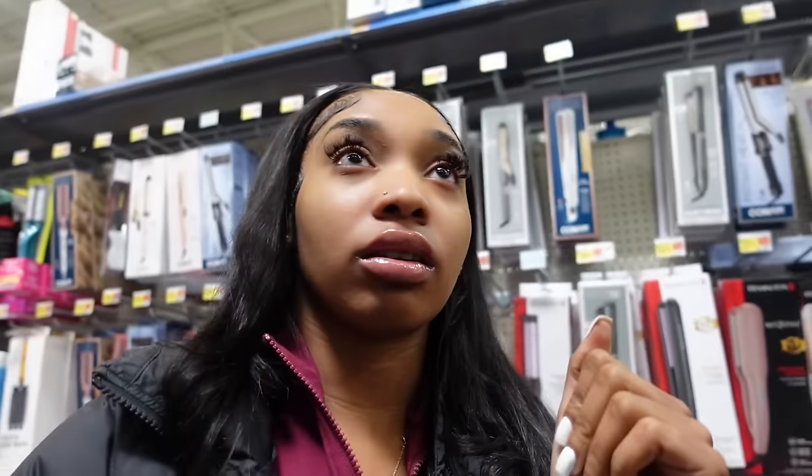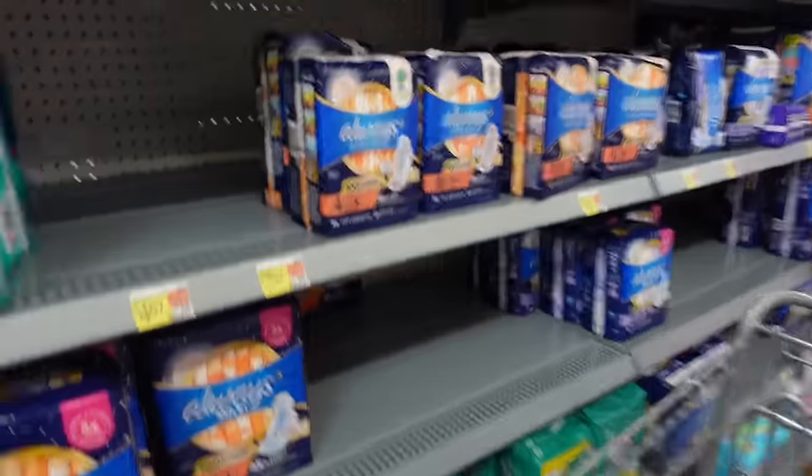Okay, next I'm gonna get some pads. I'm not on my period right now, but the pair I just had on right now, so I'm just gonna go ahead and stock up. I'm not really picky when it comes to pads. I just like when they're long. I've gotten this brand before.